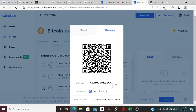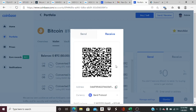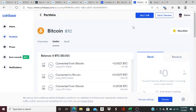And it should be a key like this. It's always going to be a key. This scan code is just for phone to make it easier, but always you're going to need a key. And this is like, I think, a 64-digit key in order to receive it. Okay. So always remember that.